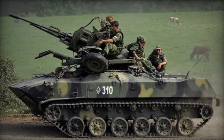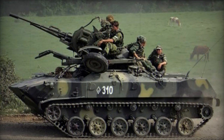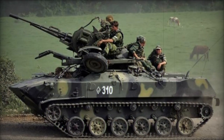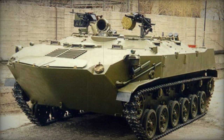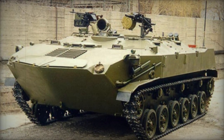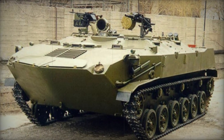Since the days the Soviet Army invested in the paratrooper, war planners have sought to equip these fighting men with viable, yet portable weaponry beyond basic small arms. When it became possible to airdrop artillery systems and vehicles, the Soviets developed entire mission-minded products to fully equip these fighting men from the sky.